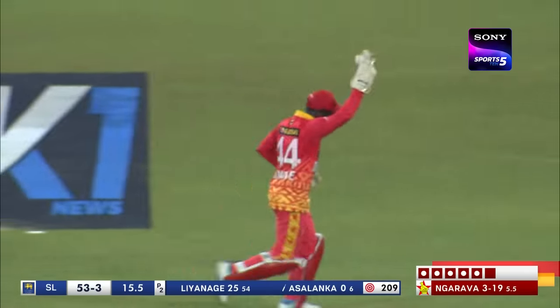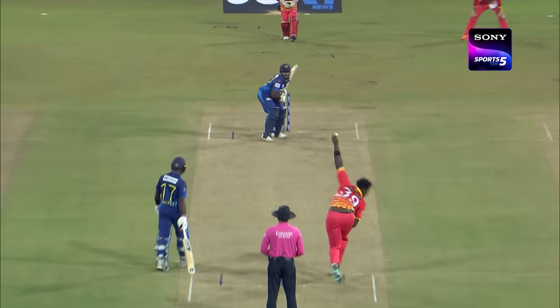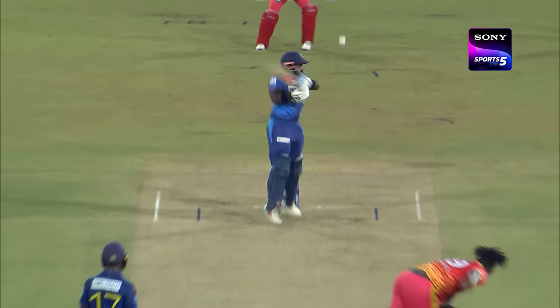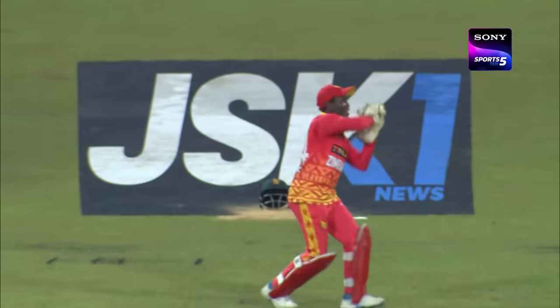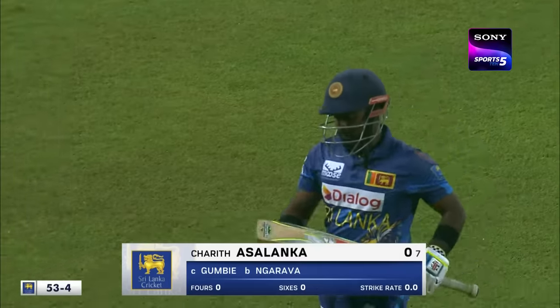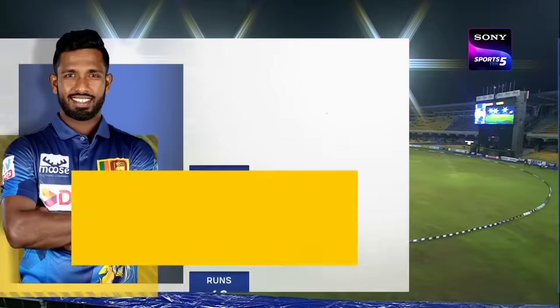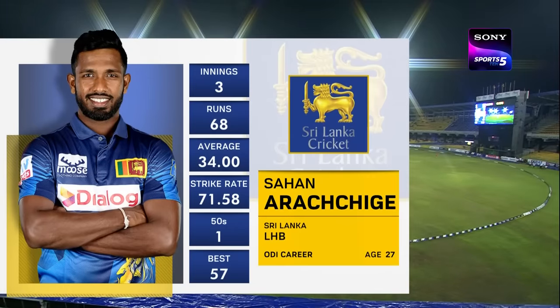Edge, gone! Gets another in Ngarava. The Sri Lankan innings has been dismantled by the left-armer. That's great going. And he's gone for naught. 53 for 4. Sahan Arachchige is the new batter, and he's at the non-striker's end.